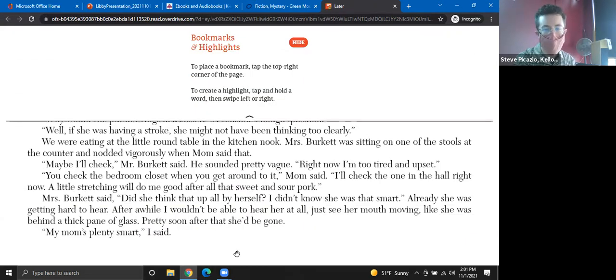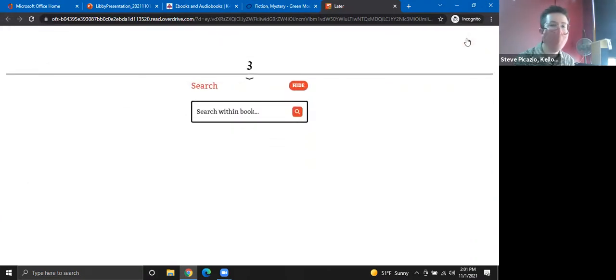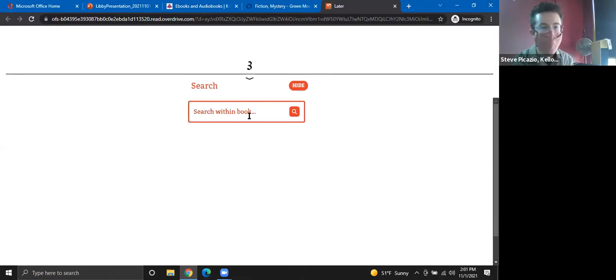You can also search. So if you had read this book and I remember a particular line of dialogue or something, you can do a search and it will bring you right to that spot. There's a question, does the format work well on all e-readers?